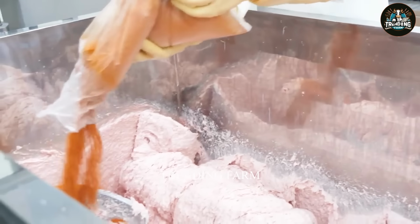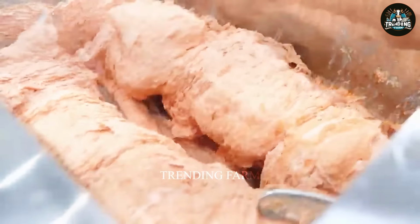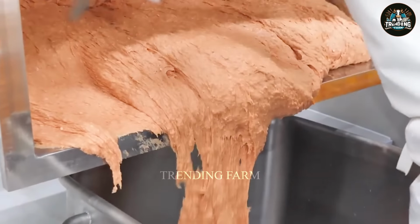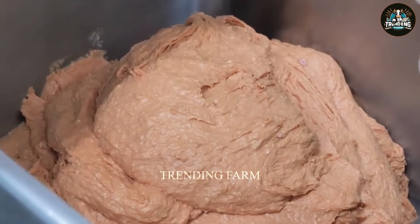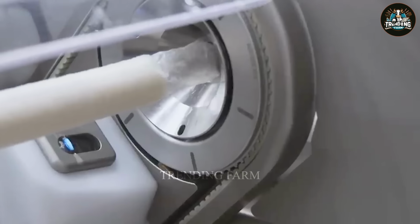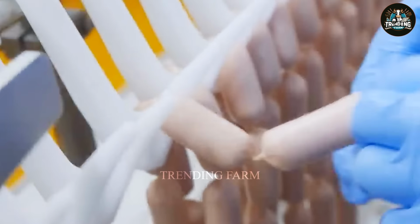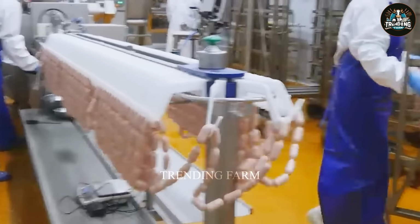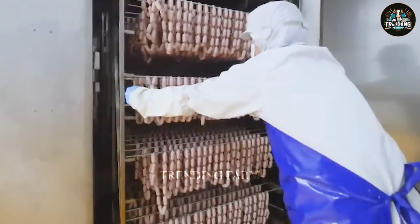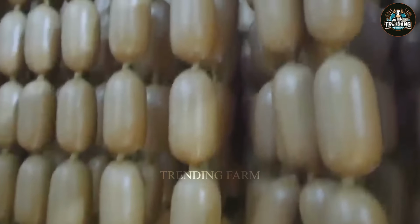American smoked sausage stands out for its balance of tradition and innovation, using unique blends of spices and premium meats to create a distinct, smoky flavor. Unlike many countries, U.S. producers employ precision-controlled smoking chambers and quality assurance systems to maintain consistency. This attention to detail makes American smoked sausage a global favorite for its taste and quality.